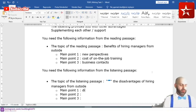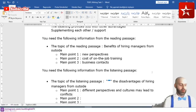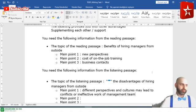So, different perspectives and cultures may lead to conflicts or ineffective work of the management team. Then he also mentioned that an internal employee knows the company's culture very well, so he will not have the same problem. Okay, now let's listen to the second point.